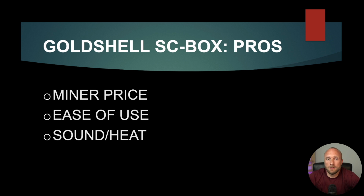Number 3 is sound and heat. The good thing with a lot of these mini box miners is they produce very little sound and they really have very little heat output. You can't say the same for a lot of large ASIC miners when you get into Bitcoin mining or GPU mining. Heat and sound become a huge factor. So it is really nice that these don't really disturb the rest of my family when they're running in my basement.